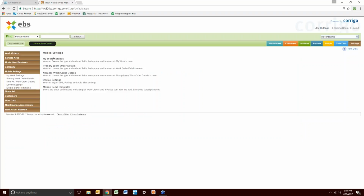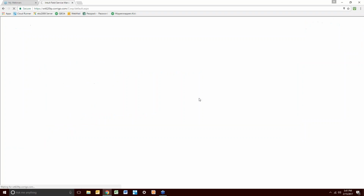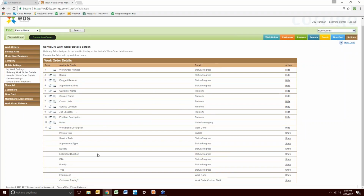The biggest thing for the field is these mobile settings. What do I want to show up on a work order? So all of this is customizable. So you'd have to know what you want to see and what order you want to see it in. Maybe you don't invoice in the field, and then in which case we're not going to show our invoices.